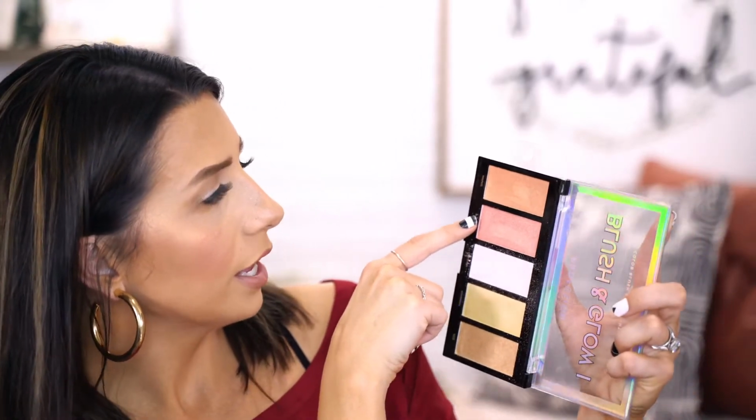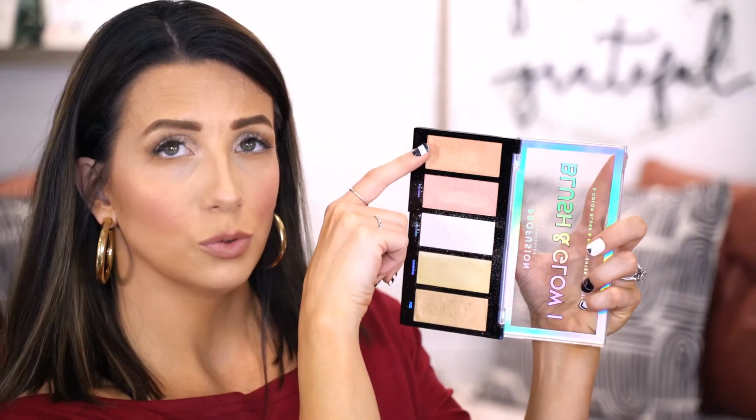That's why this shade was there, because it's just not the best shade. All right, so moving on to the Profusion palette. Did I swatch it? I think I might have swatched it when I got it. There's a couple fingerprints. It's just highlight, whatever. Sometimes that happens. But we have a more golden, this one looks more yellow, this looks pure white, more pink, and then a more peachy, almost orange shade.